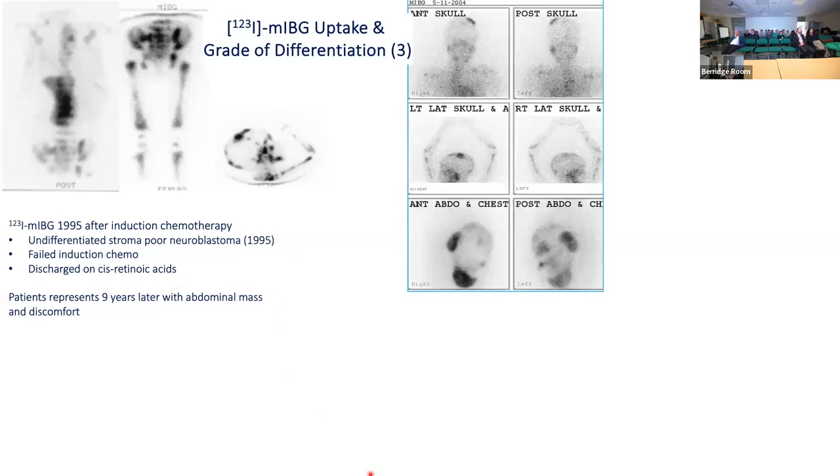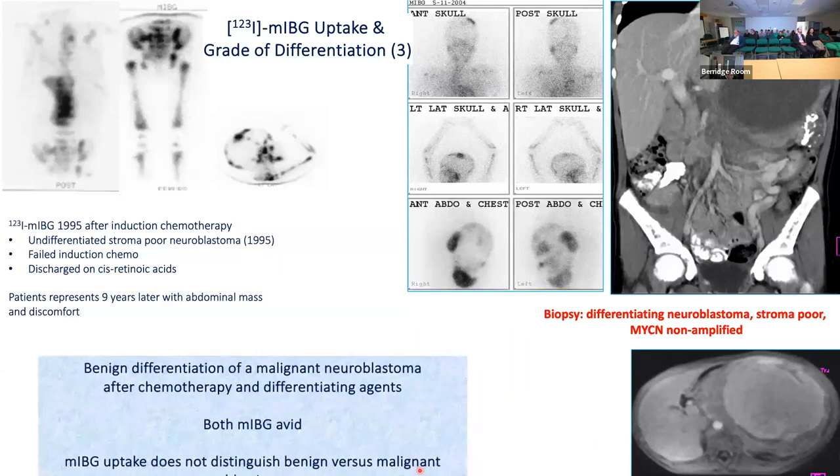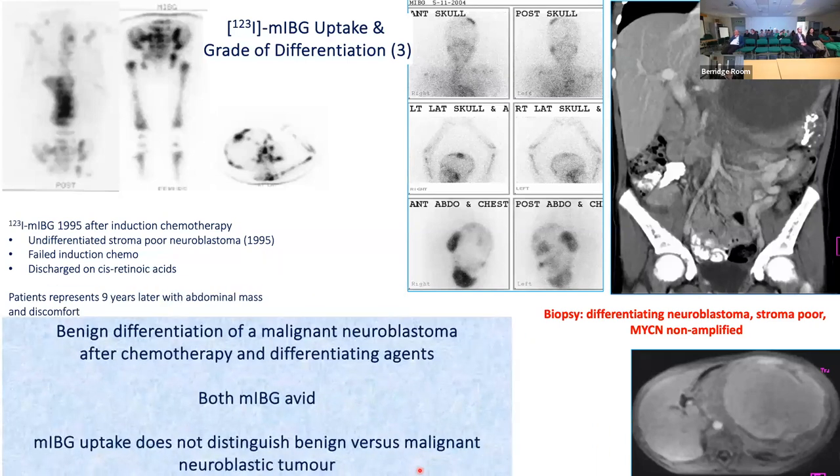And she represented 9 years later, everyone thought she had died, but you see, still a large lesion there, all necrotic in the middle. But this area here is avid, and this area here is also avid. And on biopsy this was differentiating. So it was on cis-retinoic acid that basically facilitated the differentiation into a more benign variant. So she survived 9 years.